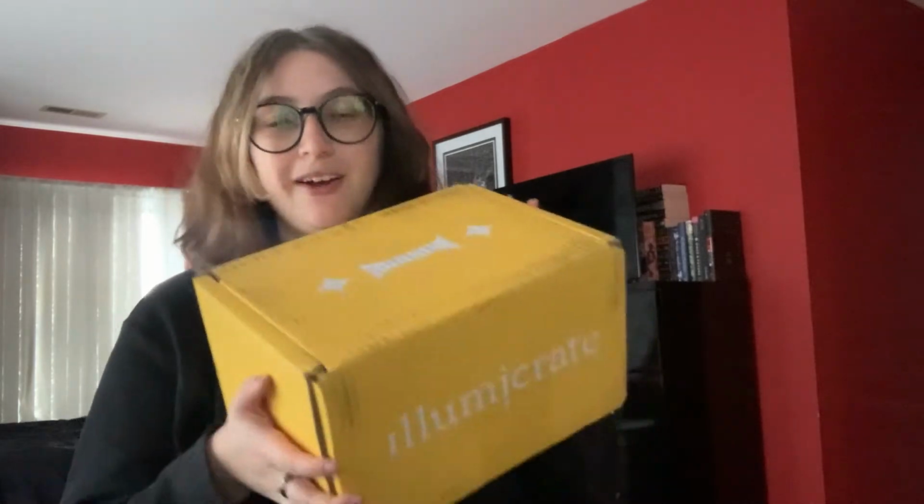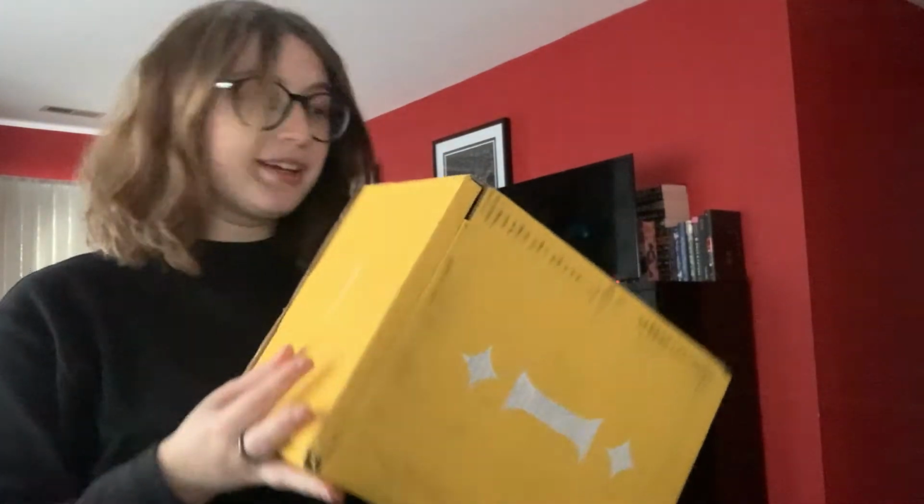I still have my Illumicrate editions of this and Last Night at the Telegraph Club coming in soon. Hello. Okay, so I am jumping in here really quick because my editions from Illumicrate of A Scatter of Light and Last Night at the Telegraph Club just came in. Literally just came in. I figured I'd unbox them now because why wouldn't I? I'm dying to see what these look like. Yeah, let's do it. I'm so excited to see what they look like.